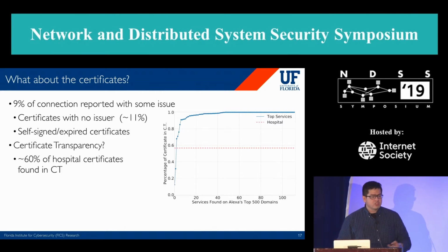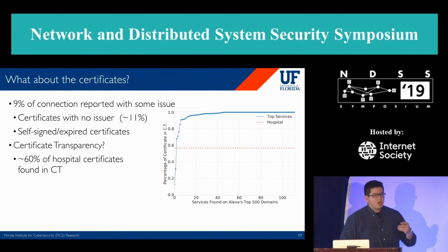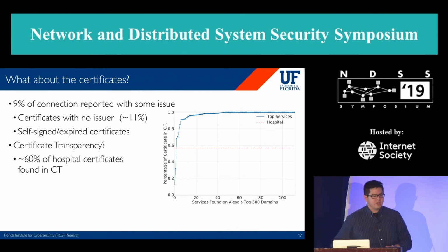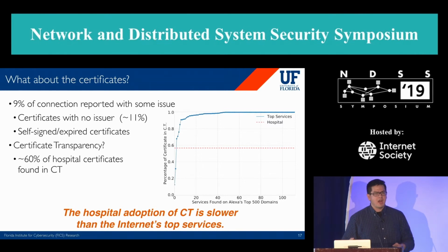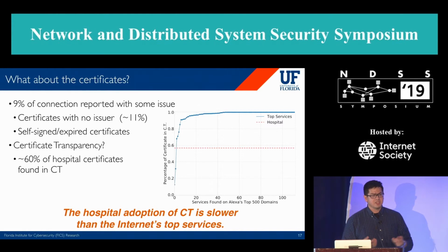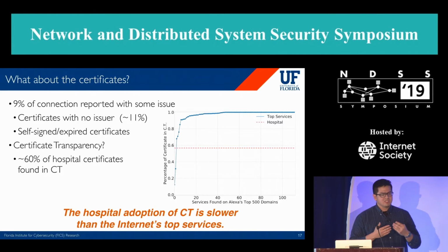And in regards to transparency, meaning how transparent the hospital is to the rest of the world, we checked all the hospital-owned certificates to see if they were part of the Certificate Transparency Project, and saw that about 60% of all of those certificates could actually be found in those logs. But when we checked the actual transparency of all their top services in Alexa, we saw that they usually got 90% or higher. So here we saw that the hospital adoption of CT is slower than the rest of the top services in the internet. Now, we weren't expecting them to be at the same level, but 60% seemed a little low.